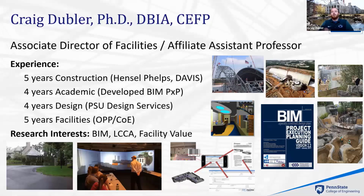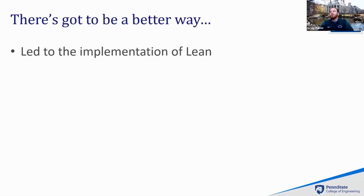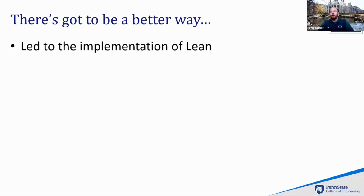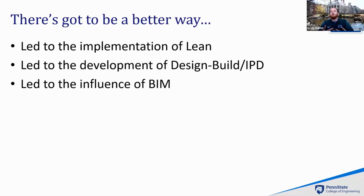So I think throughout my career, how I was successful, or I think how people are successful, is just saying there's got to be a better way. And my research has kind of led to that. It was helpful with what previous research was done, but just saying there's got to be a better way has led to the implementation of lean in construction. It's led to the development of integrated project delivery. It's led to the development and the influence of BIM, what we're here to talk about.